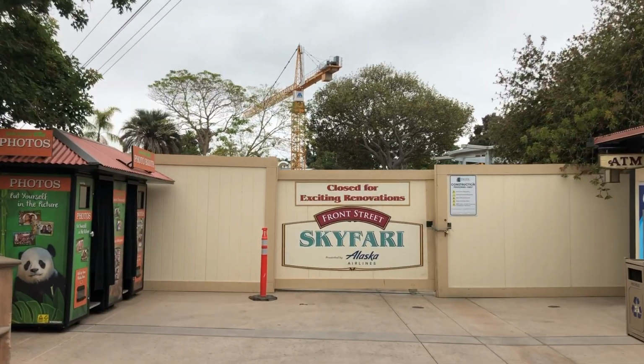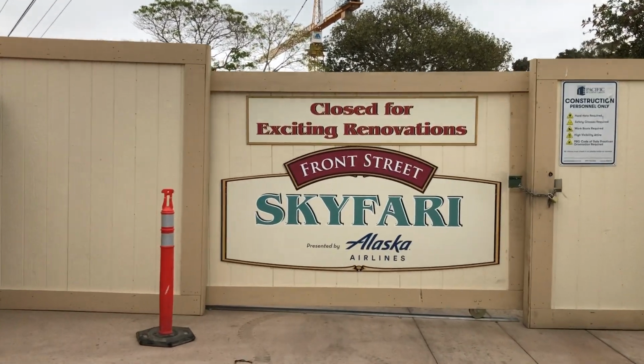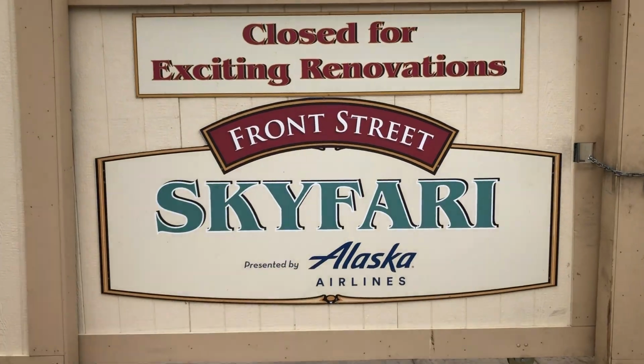Also, the Skyfari ride that takes you across the park is undergoing construction right now, so that was not open. And the zoo is completing construction on a brand new update to their children's zoo section, which looks to be an amazing upgrade once it is completed. So the children's section, obviously, not operating right now.